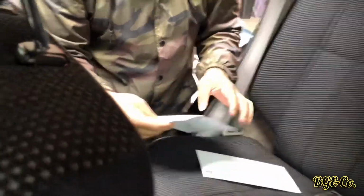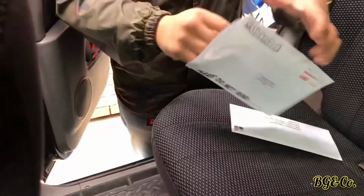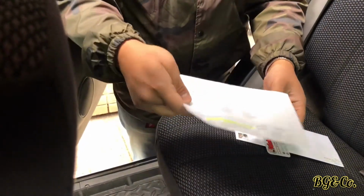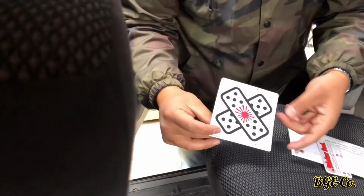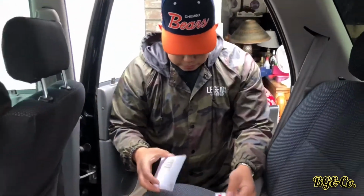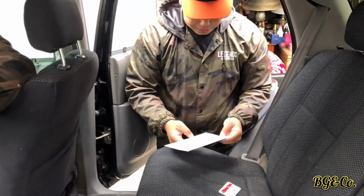But yeah, got some little decals for my Supra. Let's see what I got here. So let's open this one up. One of these stickers, I actually paid more for shipping than the actual sticker itself. So I got this little one here. I'm gonna put that on the front bumper because I have a dent in there that I'm not gonna fix. I think this one actually cost $6, and then shipping was like $7 for a sticker.